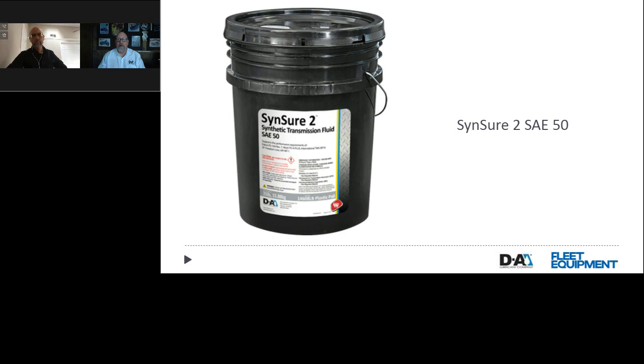We have two products to offer. We've got our Sensure 2, which is our 50 weight synthetic oil, and we also have our Torguard 50 weight, which is our mineral-based transmission fluid.